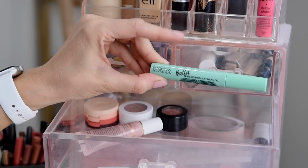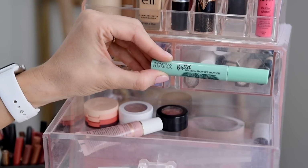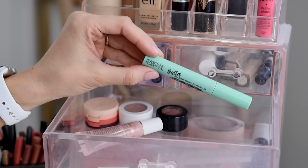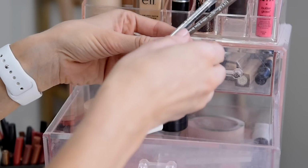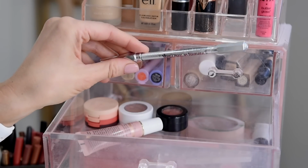This is a pretty hardcore brow gel. If you want something that's going to lock your brows in place intensely, I mean, it's a little bit crunchy, but your brows will not budge with this stuff. Once it dries, it is budge proof. Then just 2 brow pencils, my Ulta Beauty Ash Taupe, and then my Benefit Precisely My Brow in number 3.